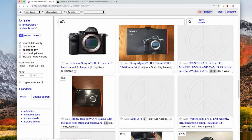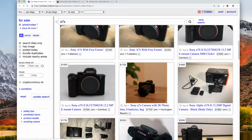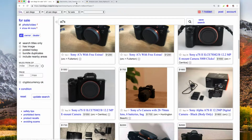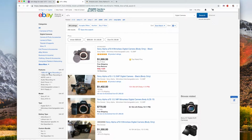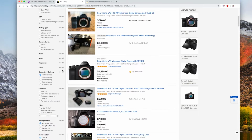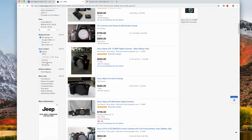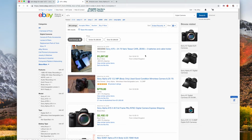So now you notice from most of these other ones that the A7S is probably around 1,000 plus to buy used. Let's go on eBay and verify that. What I do on eBay is I search up the A7S, and I look at the sold listings so that I can see how much it's sold for. Right here, if you go to the filters, you can see sold items.